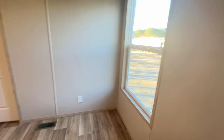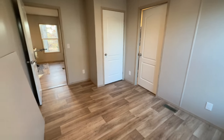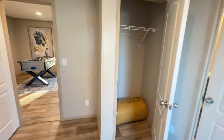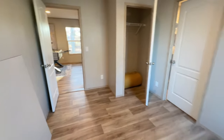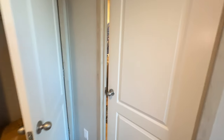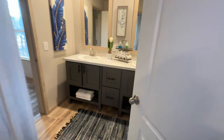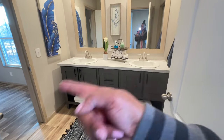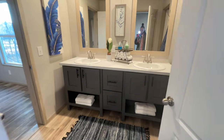No carpet. Really nice. Love it. Now, you have another standard closet in here. And then here's the kicker. This is additional bathroom number two, and it's a Jack and Jill. So there's a bedroom there, and it's got two sinks.